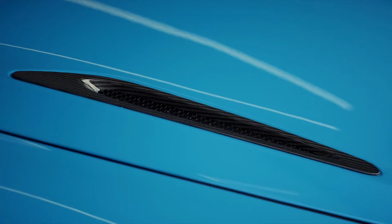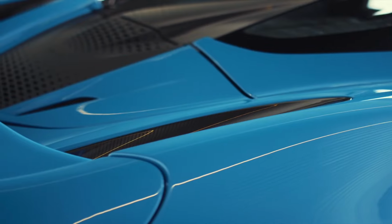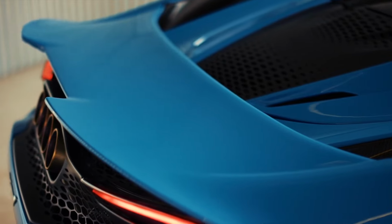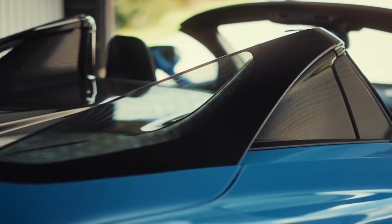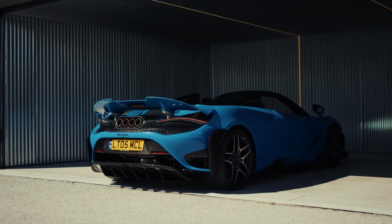Just like the coupe version, McLaren plans to produce 765 examples of its most powerful convertible to date. The 2021 production has already been sold at a starting price of £310,500. US prices are not available at the moment.